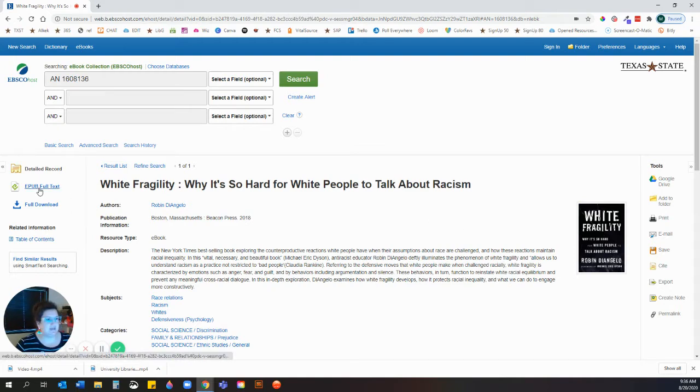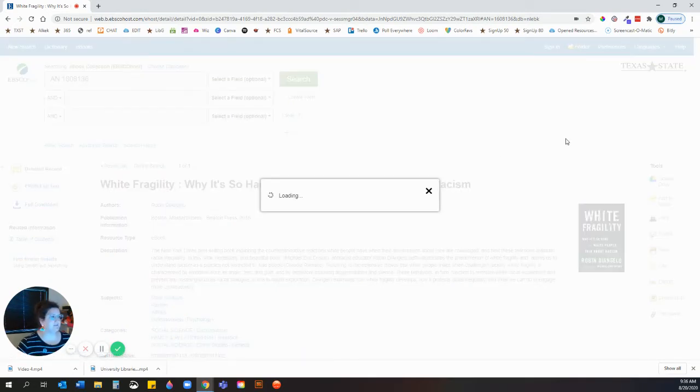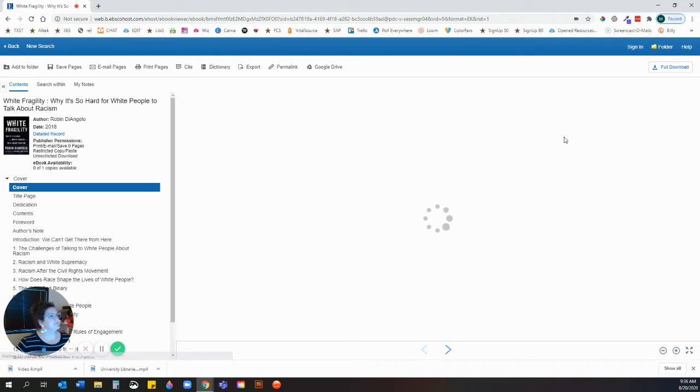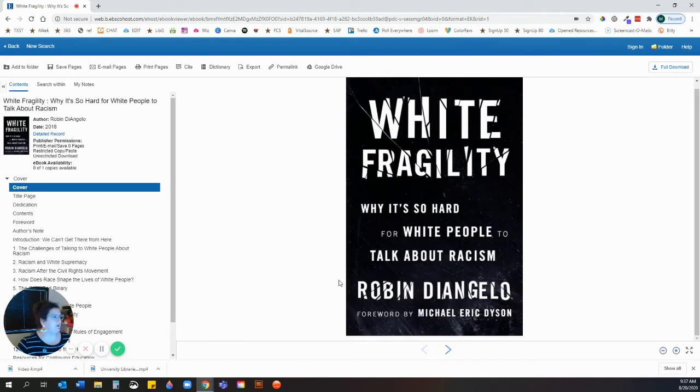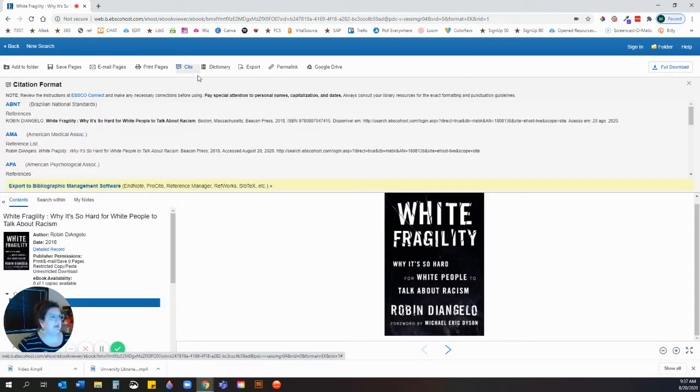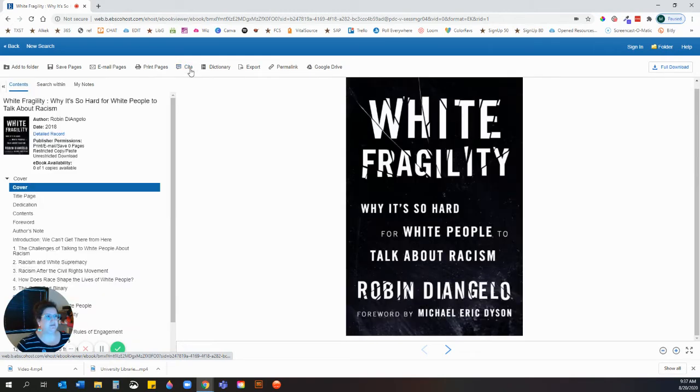On the left-hand side, you can see that you have some options. You can download parts of the book, or you can click and view full text. So here's the book. I can read parts of it. I can download parts. I can save pages, email pages. And if you're using this for research, there are handy citation format generators as well.